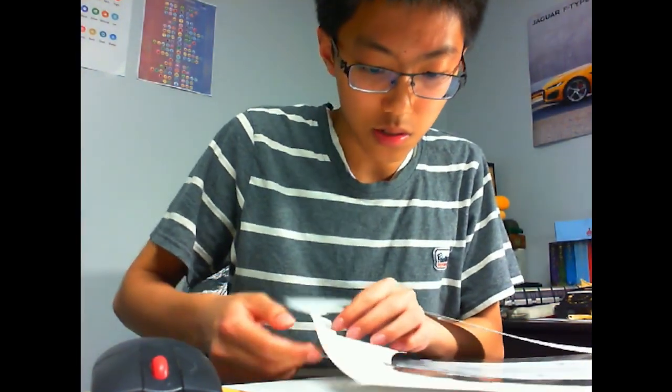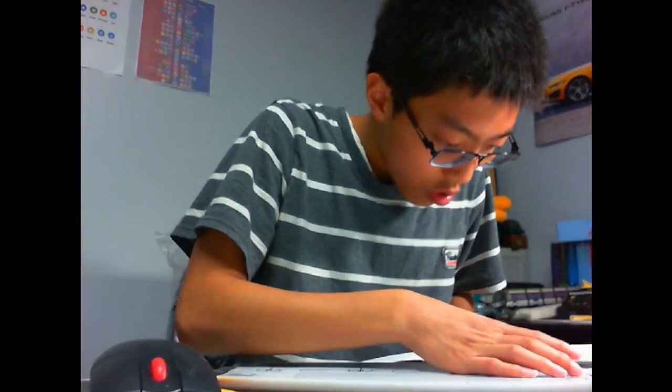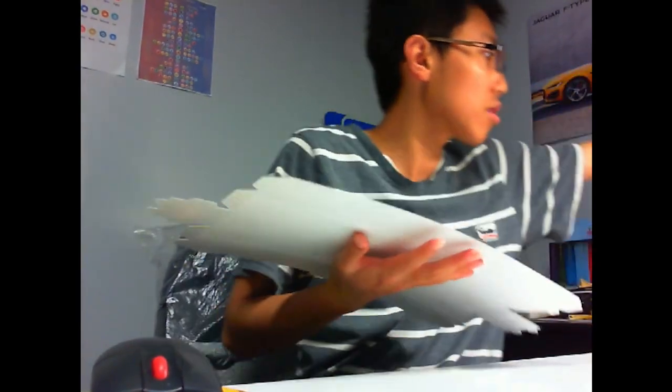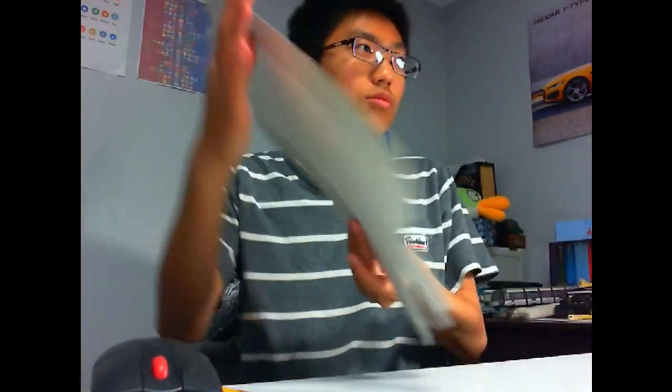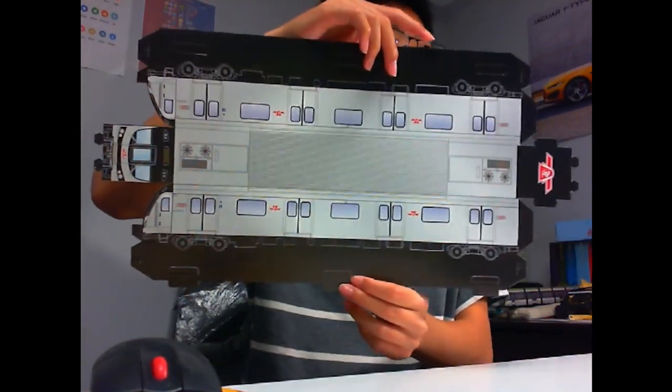Okay, so this one will be pretty easy to slide out. Even this part here managed to stay together pretty well. But it won't matter now, because it's all coming out. Oh wow, and just like that, it is out. I'm gonna set this off to the side. Alright, so here's what the subway train looks like.